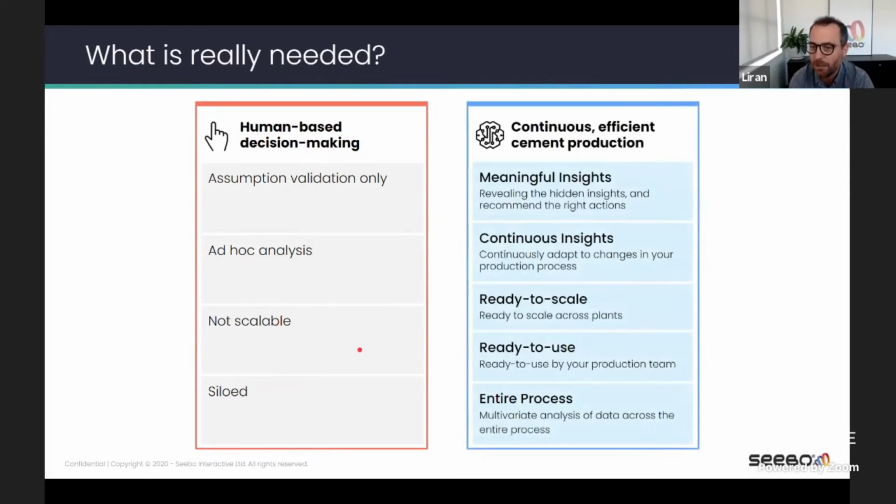While when we speak with different process experts, executives and operators from the field, they would look for something completely different. They would look for a meaningful insight that is generated continuously. At every given moment, we would like to understand what is impacting our KPIs. We want something that is ready to scale, so once it works, we want it on many different kilns. Ready to use, so we don't need to work too hard before our operators and process experts can use it, and it's overlooking the entire process.